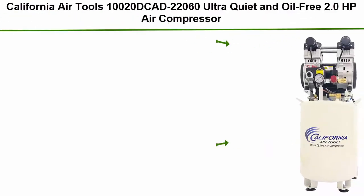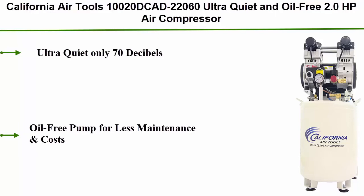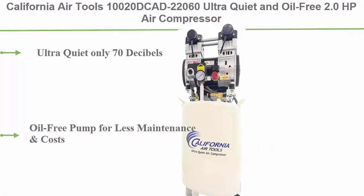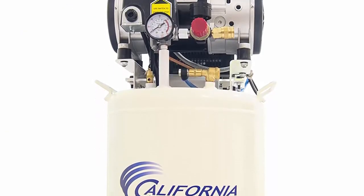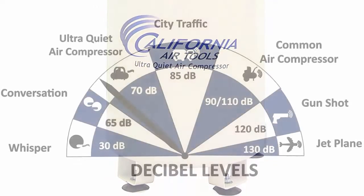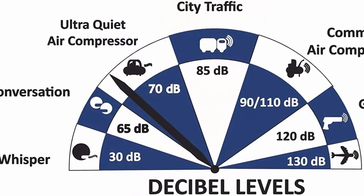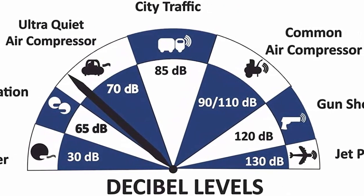Top 1. California Air Tools 10020DCAD Ultra Quiet, oil-free 2.0 HP air compressor with air drying system and auto drain valve, 10 gallon, white. Ultra quiet, only 70 decibels. Oil-free pump for less maintenance and costs. 10.0-gallon steel tank with auto drain valve, air dryer, and after-cooler for dry air delivery, 5.30 CFM at 90 psi.